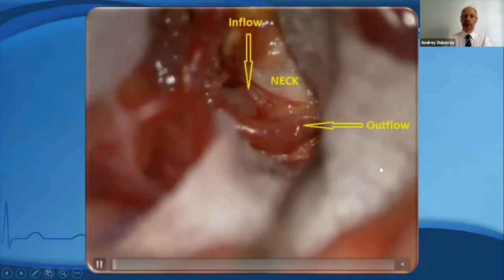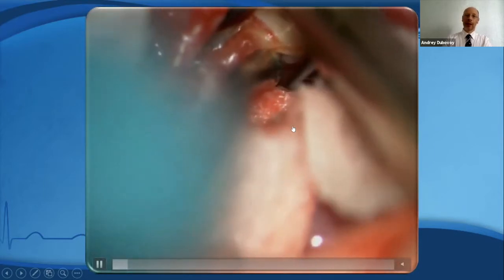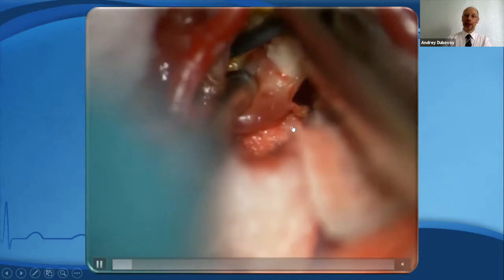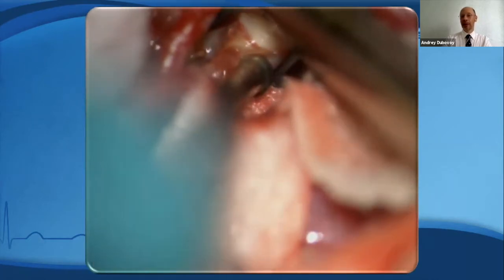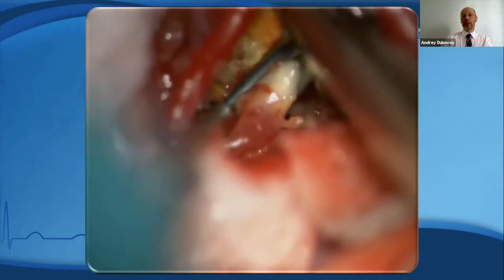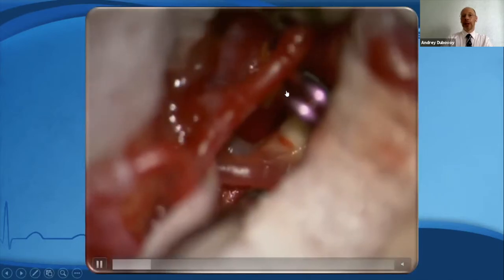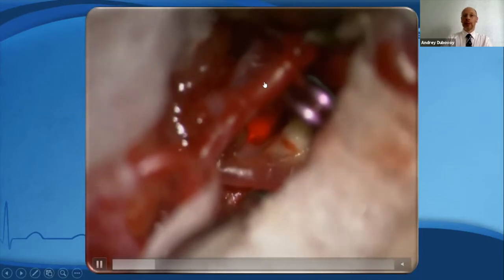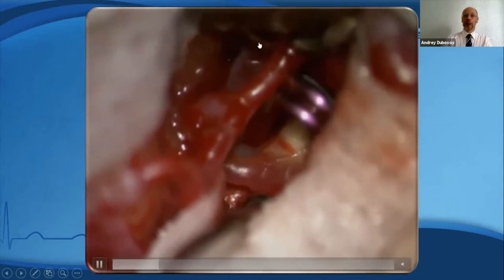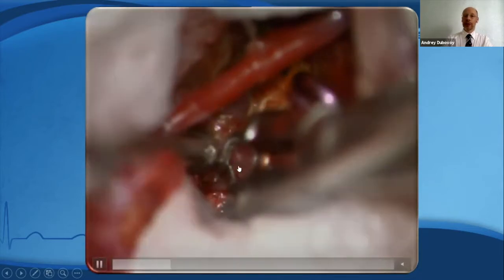This is intraoperative video. This is outflow, inflow, and soft neck. I'm happy because I think I placed in the clip and the operation is done. But in this case, after placing the clips, you can see the bleeding from the neck area. I place in the temporary clips to the inflow artery and to the outflow artery. Both of them M3 segments.